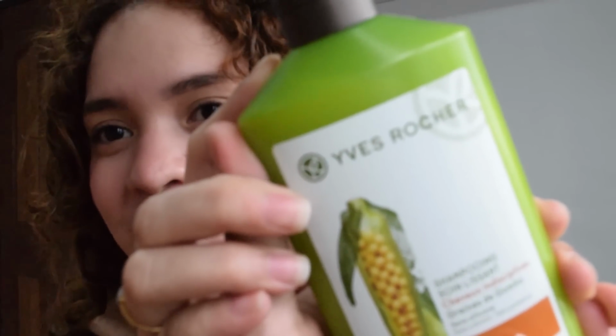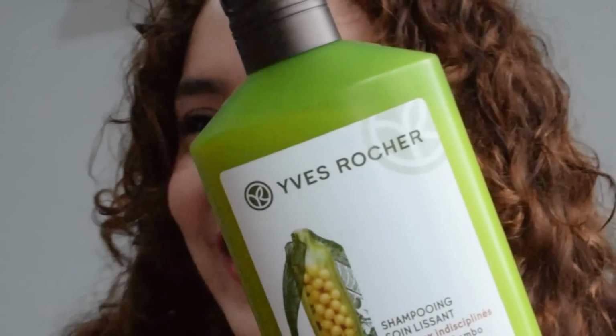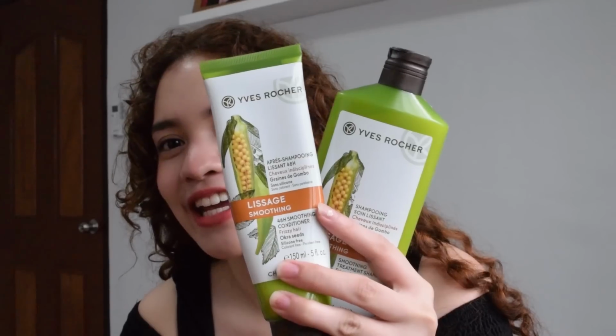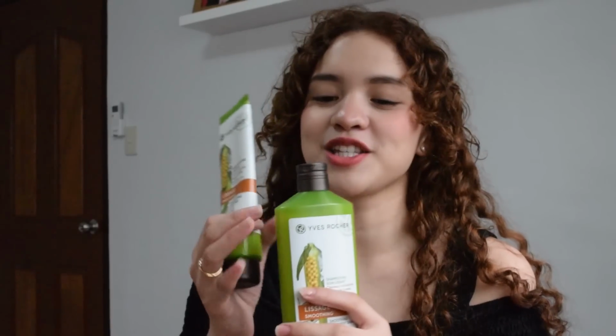At first, I pronounce it as Yves Rocher and then I googled it and sabi nila Yves Rocher. Kaya Yves Rocher. This is paired with this conditioner, which is the same brand. They both contain okra seeds, which help tame and smooth frizzy hair, especially for curly hair. And they smell really good. Amoy matanda.